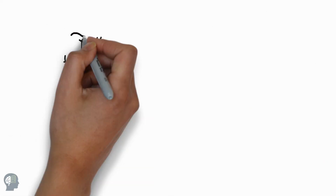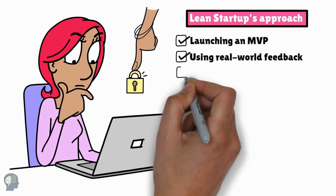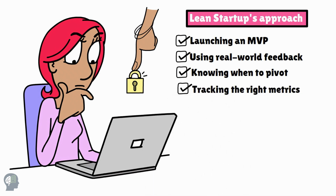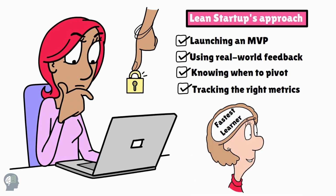So far, we have uncovered the key principles behind the lean startup's approach to launching an MVP, using real-world feedback, knowing when to pivot, and tracking the right metrics. But here's the real secret. Success is not about having the best idea. It is about being the fastest learner.